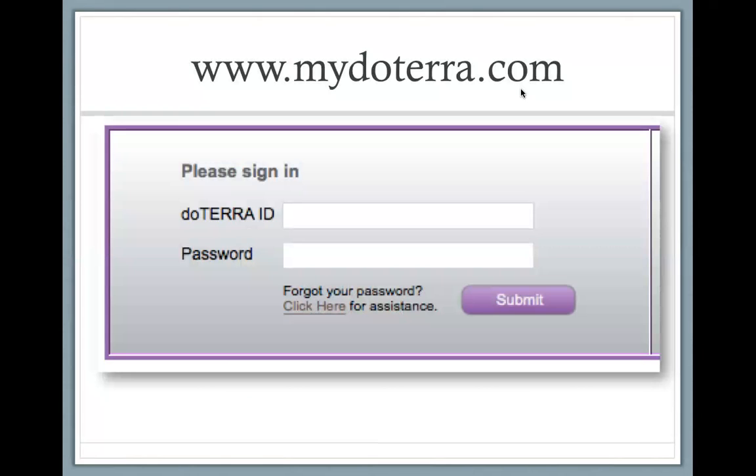To log in, you're going to go to www.mydoterra.com. To find your doTERRA ID and password, check the welcome email that was sent shortly after you purchased your first set of oils. It came from service@doterra.com. The person who enrolled you may have set up a password for you, so you can either contact them or just go to this forgot password link here, and you'll get the assistance you need.